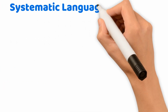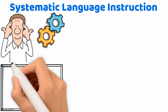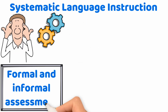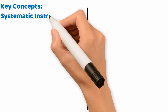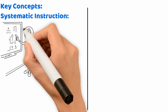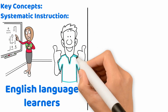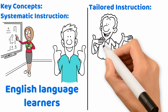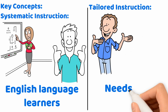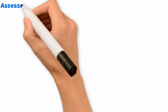Systematic language instruction. Understanding how to implement systematic language instruction based on both formal and informal assessment outcomes is crucial. Here's what you need to focus on. Key concepts. Systematic instruction. Employ a structured and sequential approach to teaching English language learners, ensuring consistency and clarity in your lessons. Tailored instruction. Adapt teaching methods and materials to meet the unique needs and backgrounds of each student, informed by ongoing assessments. Assessment outcomes.